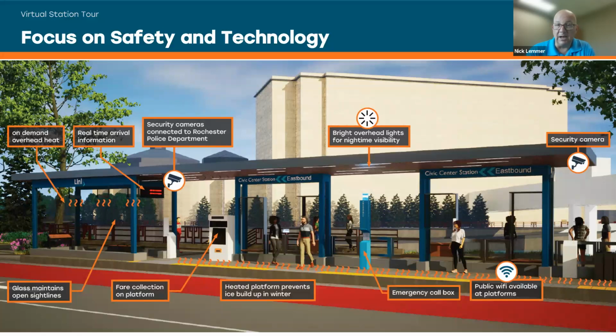But just to give you some ideas of some of the safety features, we've got really bright, ample lighting to make sure that the platform is never a dark space. Security cameras that allow us, when needed, to monitor what's happening on the platform, or to access video recordings of things. Also an emergency call box, so that if something were to happen, help is only a quick call away.